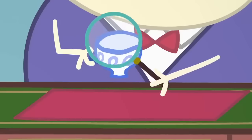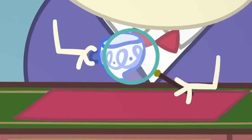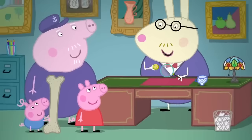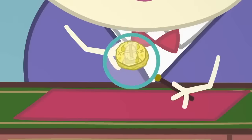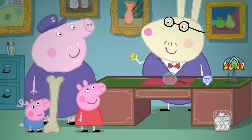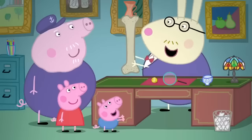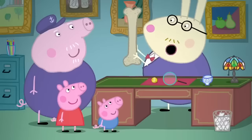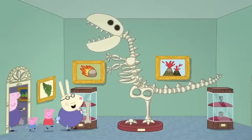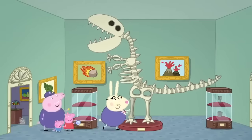Mmm, a fine china cup. Interesting. What else have you brought to show me? A coin. Made of gold. Is it real plastic gold? No, it's metal gold. Ooh. Anything else? My goodness, this bone is the best of the lot. Look, it fits my dinosaur perfectly.